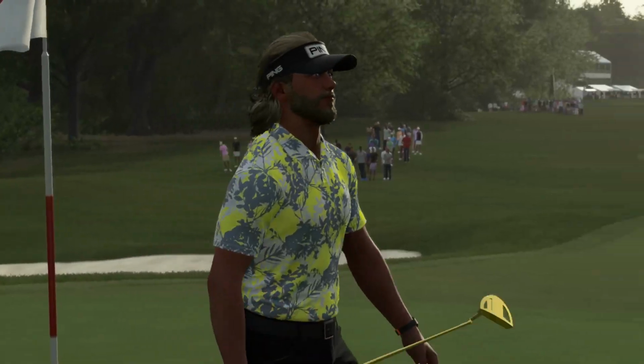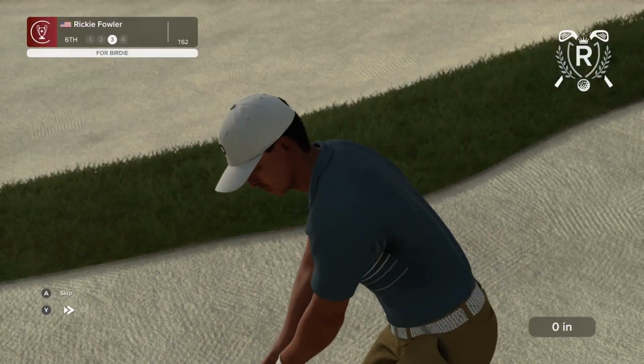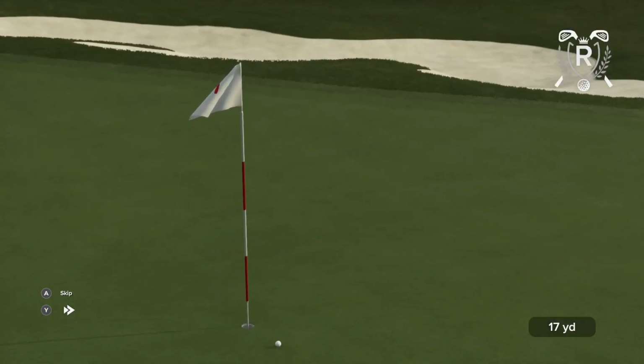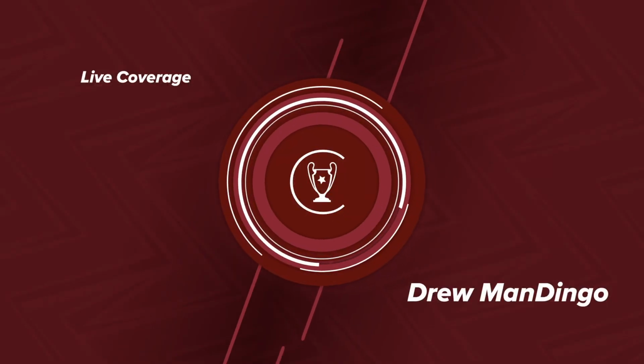Now let's switch our focus to Ricky Fowler. Who'd have thought we'd see this? He is behind his rival. Can he do the catching up that's necessary? That's brilliant out of the sand. Let's take a look at the current standings.